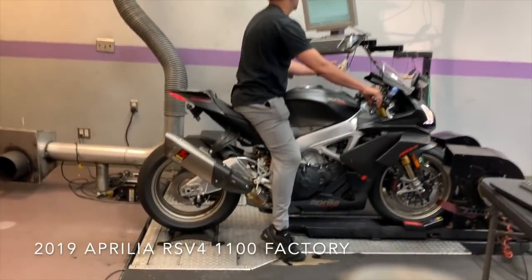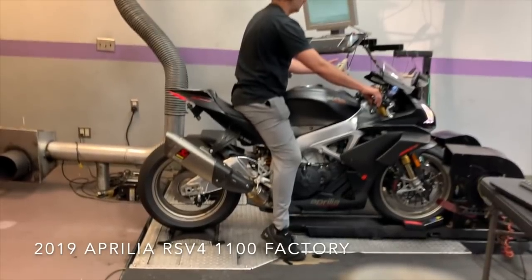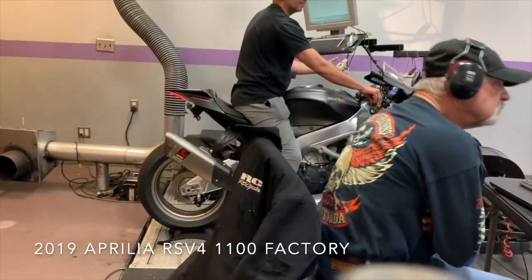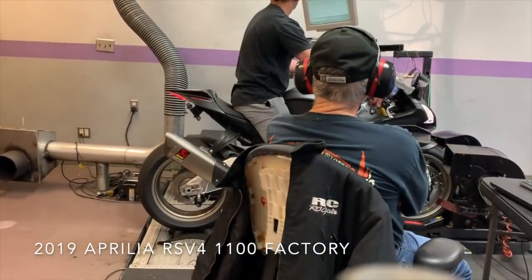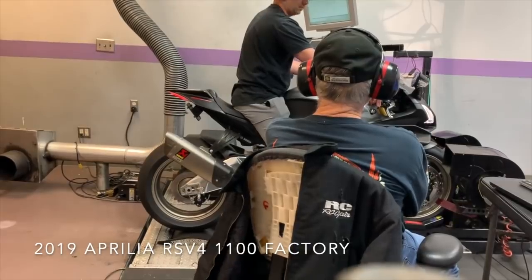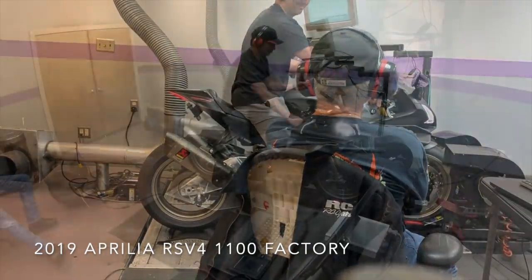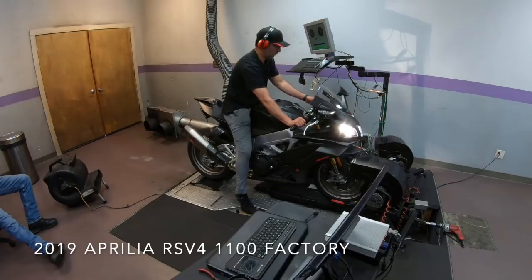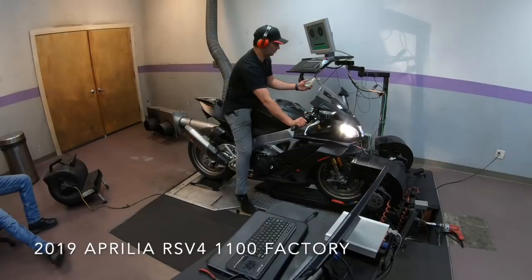In this test, we also made sure that both bikes were running on the same fuel, 91 octane Chevron fuel, which is the highest octane we can get here in California. Both bikes were dynoed within 2 hours of each other. In each case, we did several runs in 4th gear, 5th gear, and 6th gear. We'll get to that later in the video and explain which runs we use for comparison.